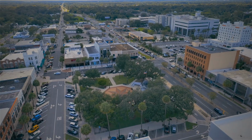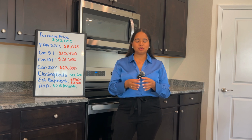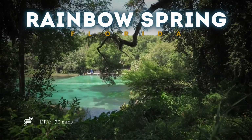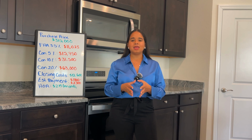If you want to go to downtown Ocala, we are only about 20 to 30 minutes away from that area. And if you want to go to the springs, because we do have a lot of beautiful springs here in Ocala, we are only about 30 minutes from Rainbow Springs. And if you want to go maybe to Silver Springs State Park and take a ride on their glass boat, we are probably only about 25 minutes from that area.